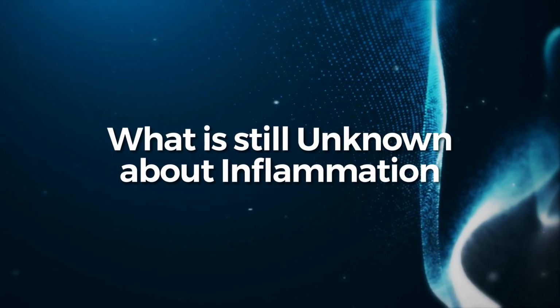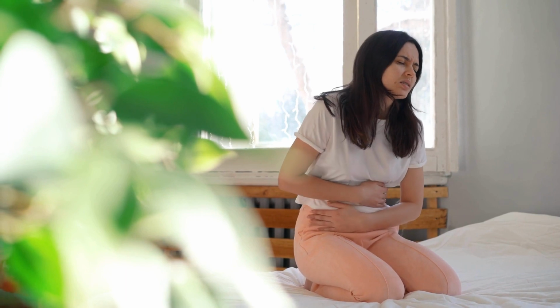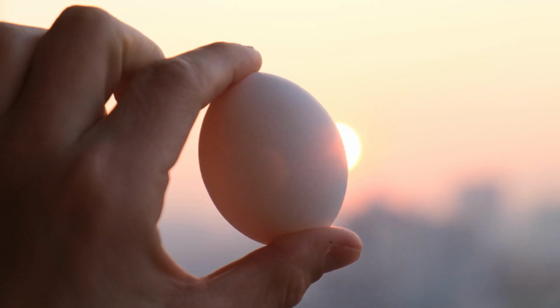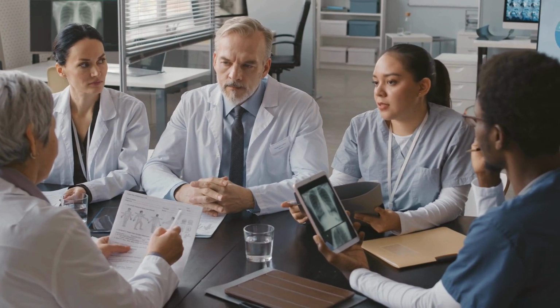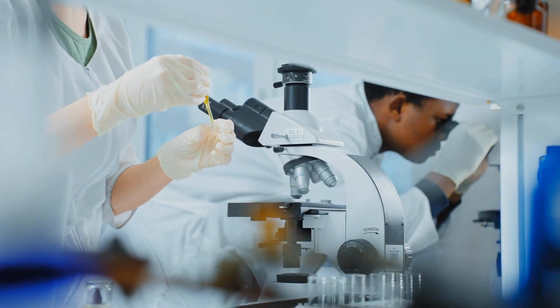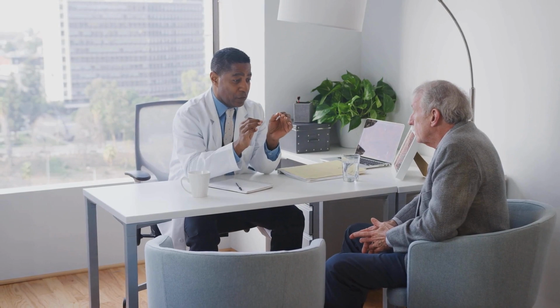The problem is that a lot is still unknown about hidden inflammation. Hidden inflammation can continue for a long time. It's not easy to know its exact impact, almost like a chicken and egg scenario where it's hard to tell if the inflammation caused the more severe ailment like heart disease or was inflammation the byproduct. On top of that, the causes of hidden inflammation don't cause it in everyone, and some cases of hidden inflammation don't have a clear underlying cause.